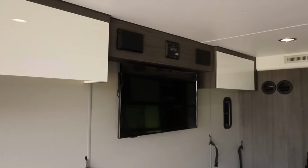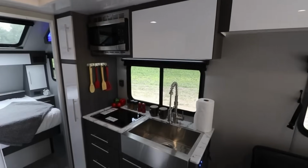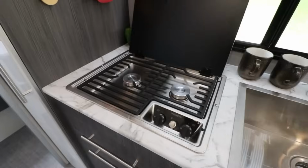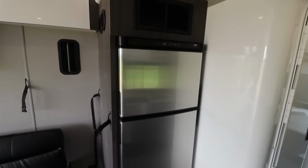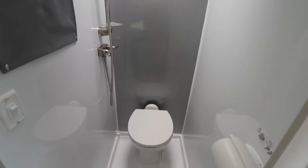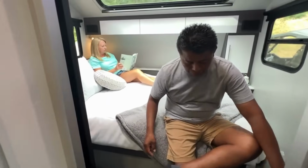The Expedition, at $58,380, sleeps 5 and is the smallest and lightest. The mid-size Navigate sleeps 4 and costs $64,400. The Adventure, at $61,880, sleeps 6 and is the largest and heaviest.